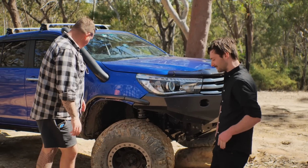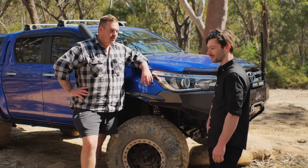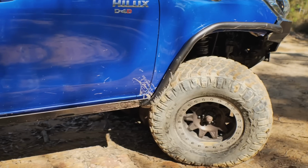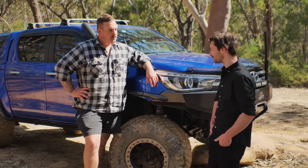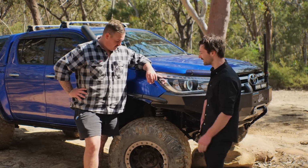Well, protection wasn't really the main focus for me. I'm not too stressed about damaging things, but I like it to flow and be tight. But yeah, it's all strong. You can put the car on banks. I have plenty of times. And the sliders, it was just something different.